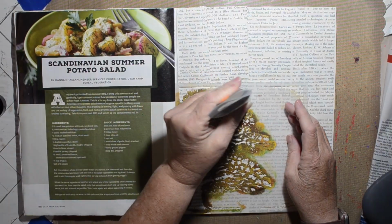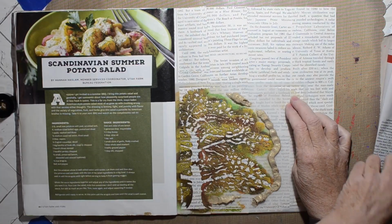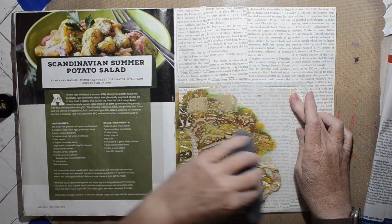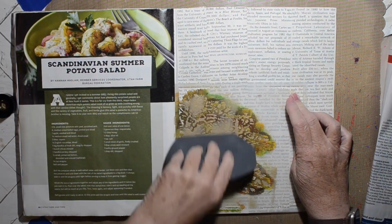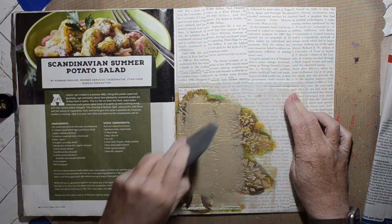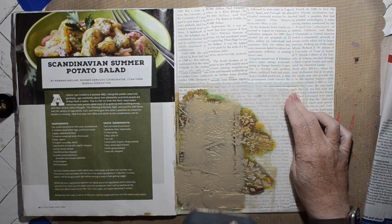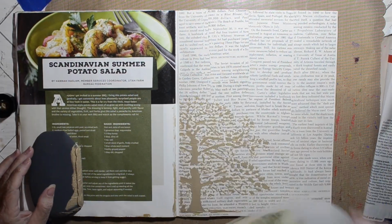The next prompt I'm using is add texture paste through a stencil. And this texture paste, if I put it away, is metallic. It's a metallic texture paste. And I got it, of course, on clearance a long time ago. And I'll look for it.